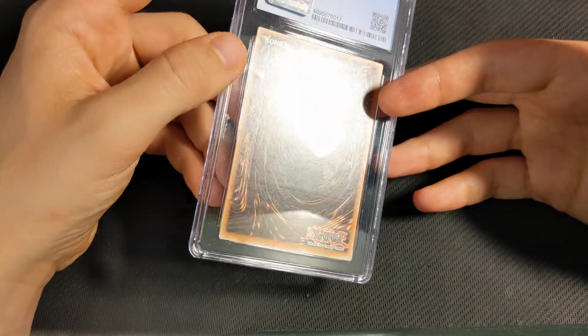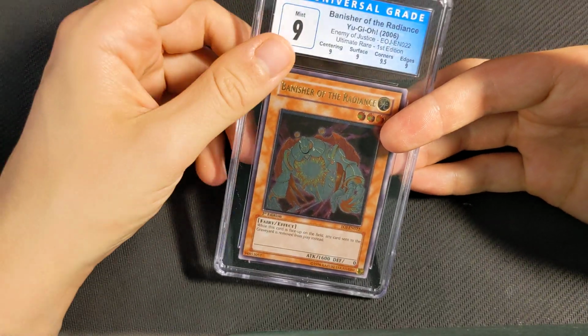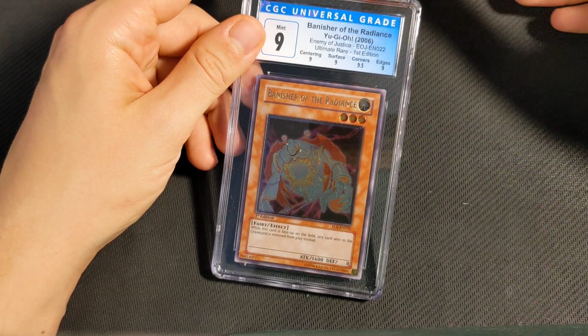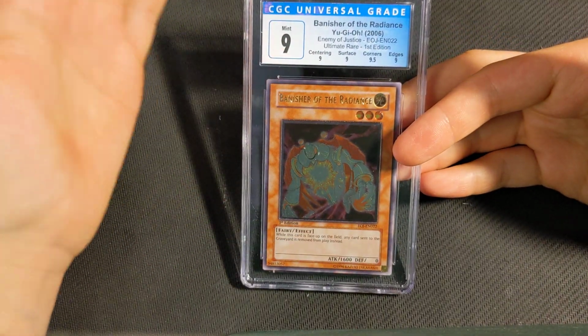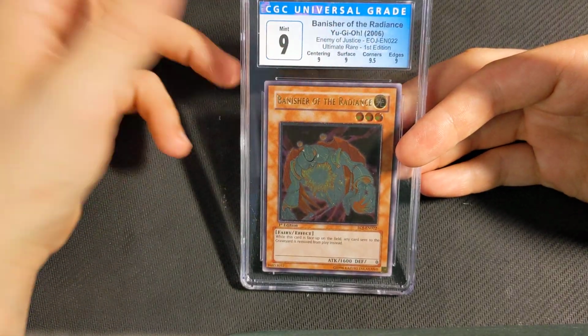In general, this is one of the hardest sets to get a gem on in Europrint, EOJ. It's a lot harder than, you know, TLM, CRV, EN, SOI. The print quality really just got a lot worse between Shadow of Infinity and Enemy of Justice in terms of how much whitening they have on the back.